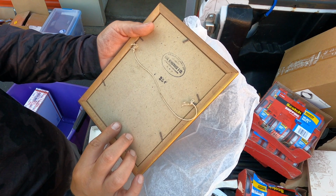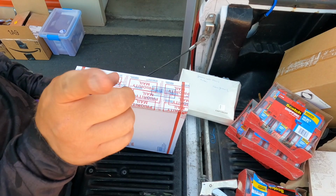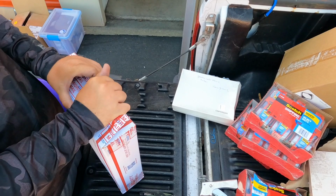Now, when I do auctions, I use these boxes. And I'm learning right now how annoying these particular boxes are to open. So, I apologize to anybody if I sent you this box with one of your orders. Because they're kind of a pain in the butt.